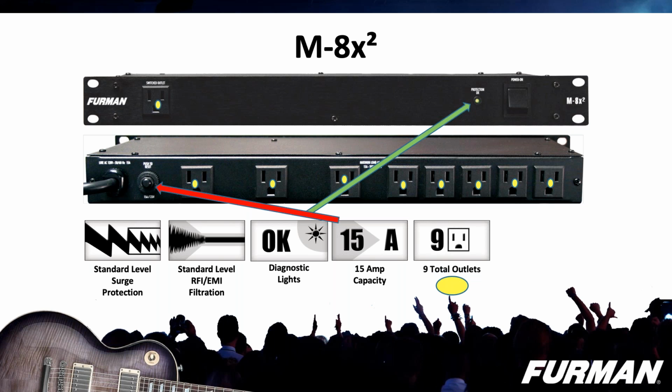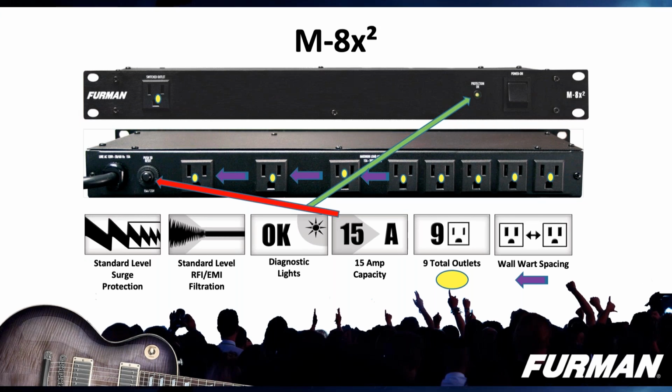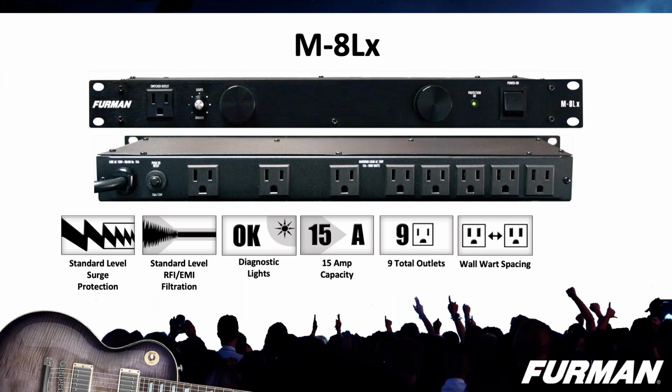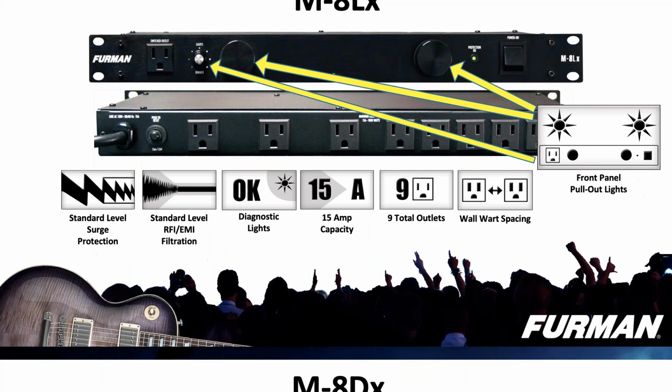Anyway, it has 9 outlets on it, 8 in the back, 1 in the front. There's wall wart spacing on 3 of them. Now, when we jump over to the M8LX, it still has all those same features that we just showed you, but now it has a couple of pull-out lights. And of course, there's a dimmer knob to control the intensity of the light. So L stands for light. M8X, no lights. M8LX, you add some lights.